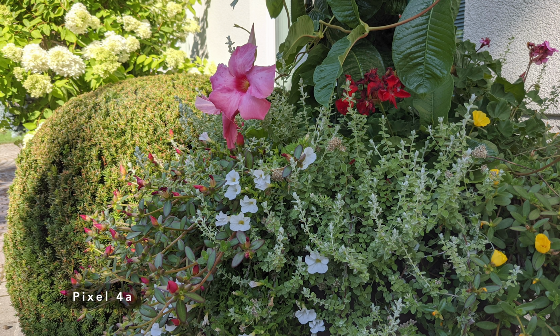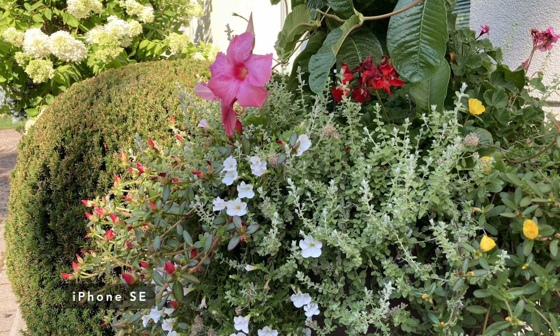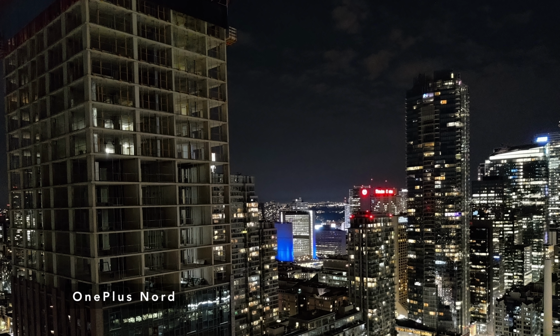If you're just taking regular photos, like an easy photo, well lit, good conditions, nothing moving around, any modern smartphone can capture that stuff quite easily. But when it comes to more difficult images, the Pixels just do it so nicely.